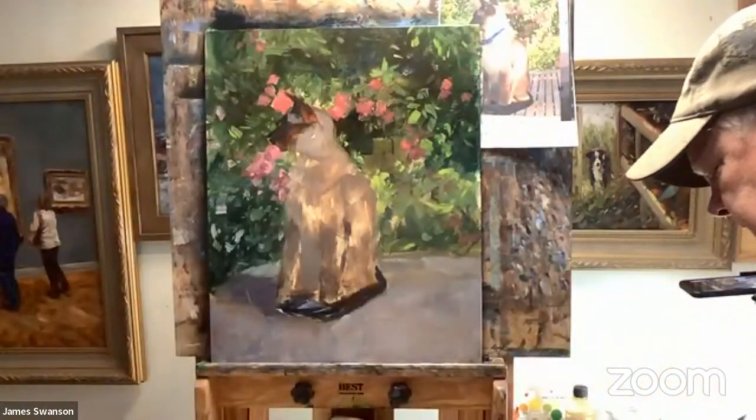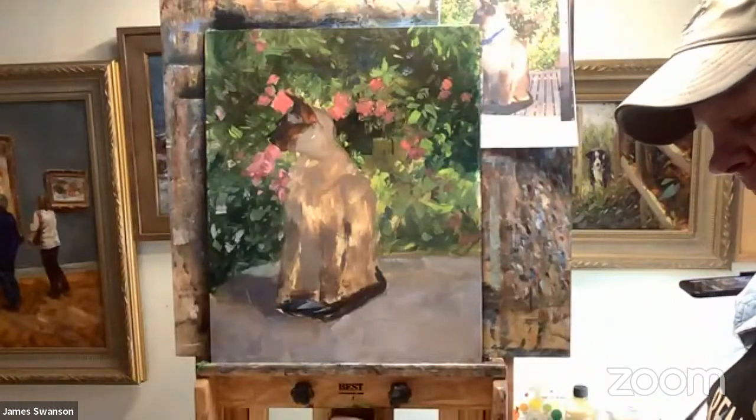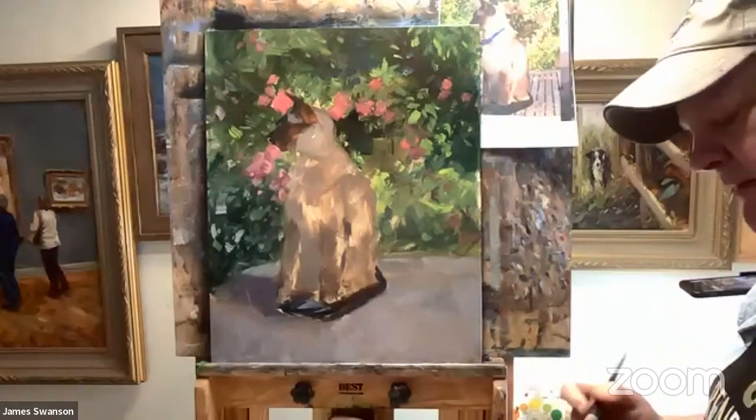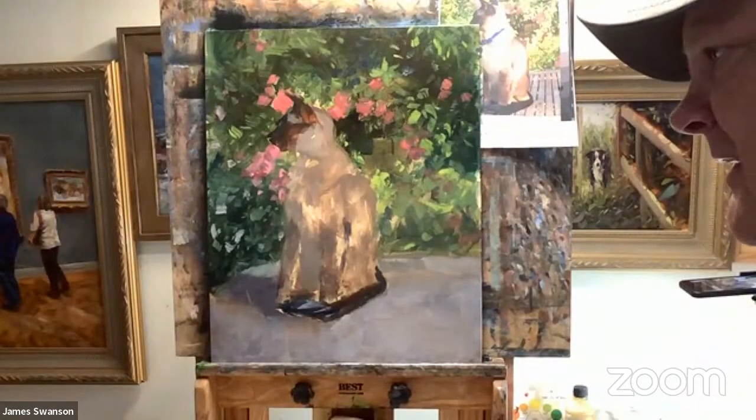Toughest thing is when you run out of something in the middle. I'm running out of paper towels. So wiping them off, I have to go back through and find paper towels that I can use.